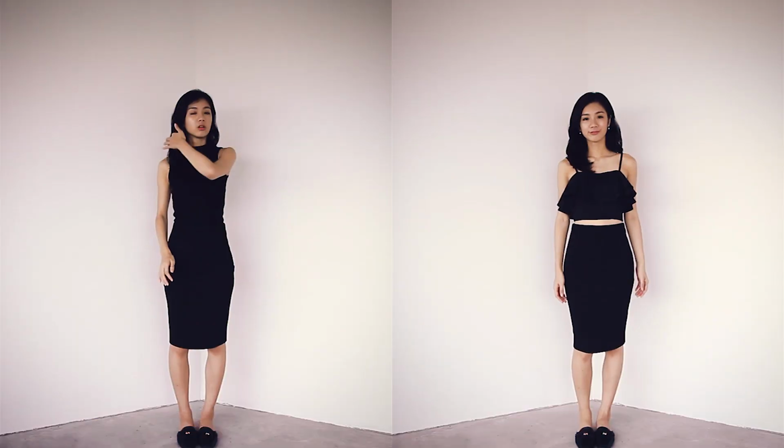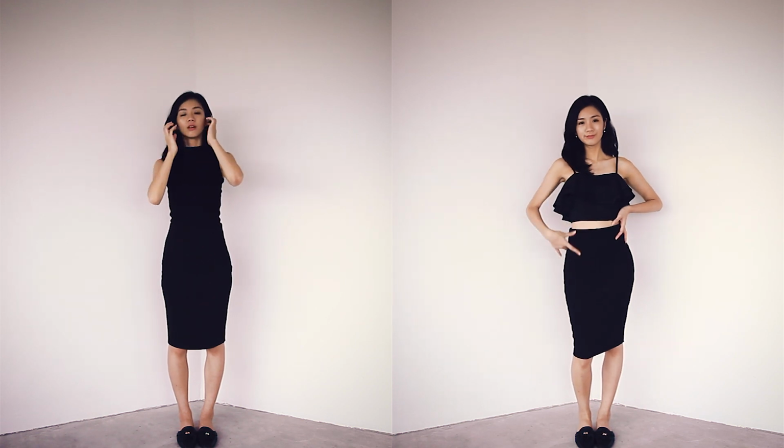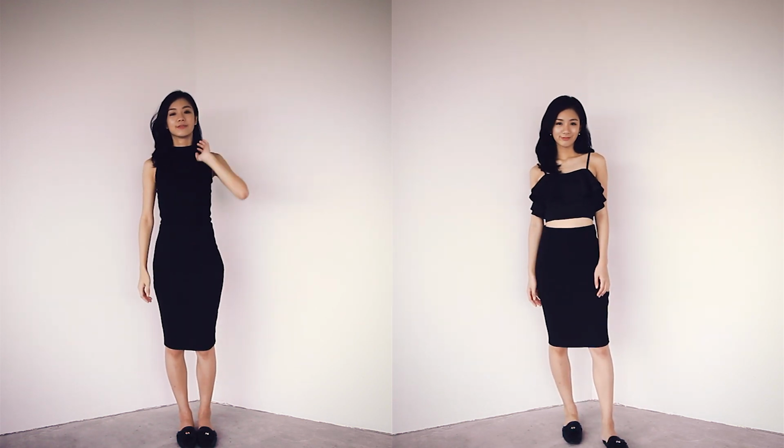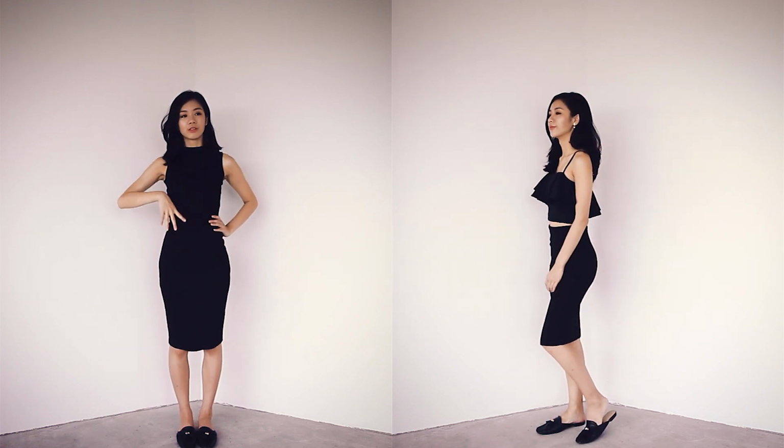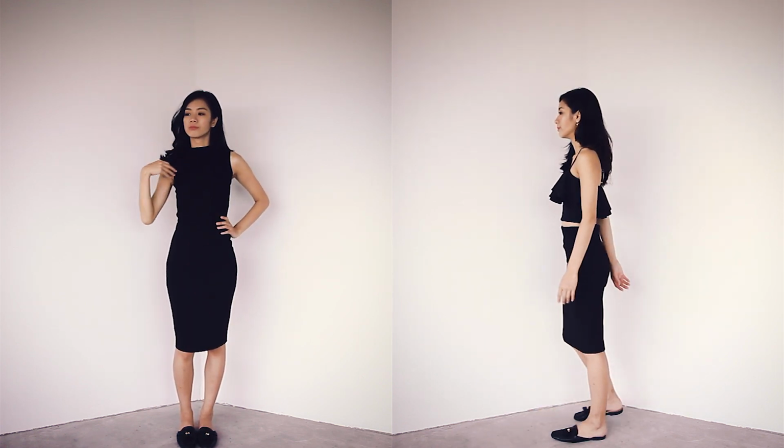So after which, if you still want to look taller than before, let me share with you another tip, and that is to wear a high collar neck top of the same color. So you can tell that wearing the same color top and bottom will help lengthen your body frame, and also high collar tops create an illusion that your torso is longer.